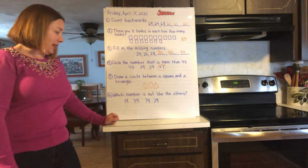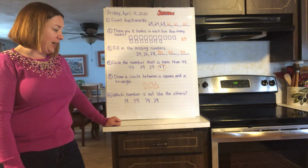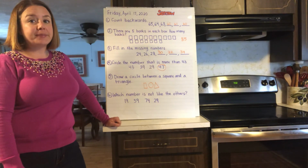All right, number 6. Which number is not like the others? 19, 59, 74, or 29? Write down the number that is not like the others.